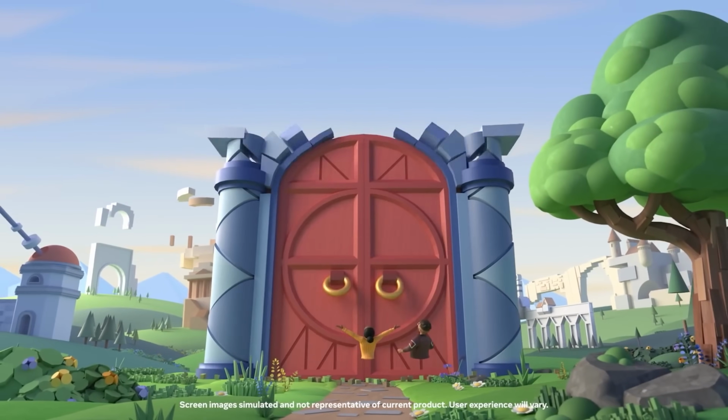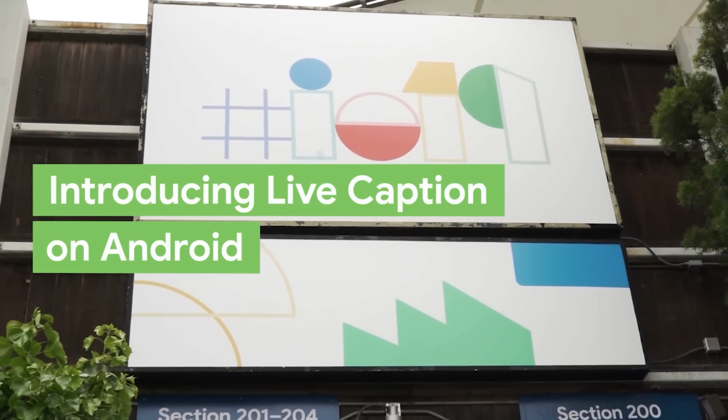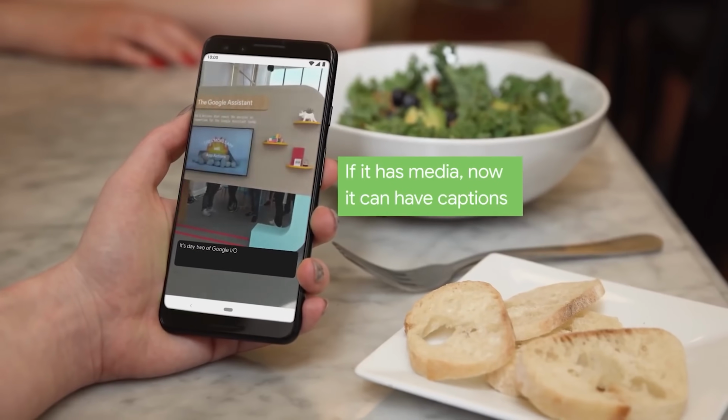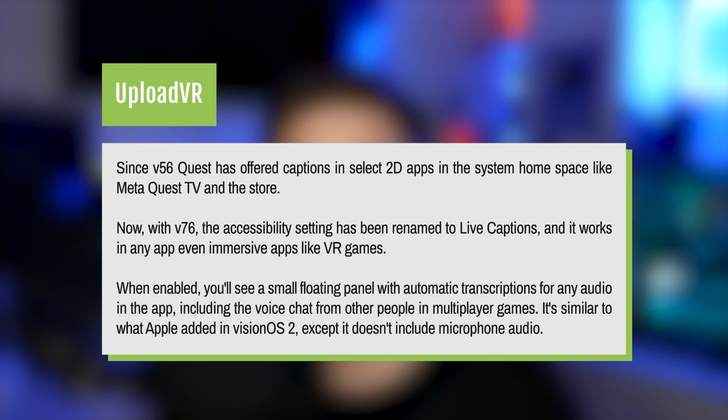Another little something, however, that is super handy for accessibility in v76 is live captions. Since v56, Meta Quest has actually supported captions in select video players, like Meta Quest TV, for example. Well, now that is going to work system-wide with absolutely anything. This is a feature of Android that has existed for a while now, but it is only arriving on Quest in v76. This does include everything, including voice chat.